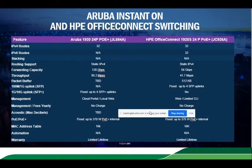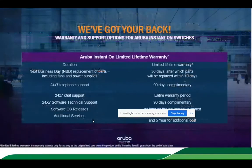Again, the warranty is limited lifetime, which has been covered. So this was the overall picture. And one more important thing, the forwarding capacity is 128 Gbps. That's amazing, because previously the similar switch had 56 Gbps. Now we have 128 Gbps available. So keep this in mind, keep it in the picture. This is the comparison of OfficeConnect switches versus our new Aruba 1930 Instant On switches.